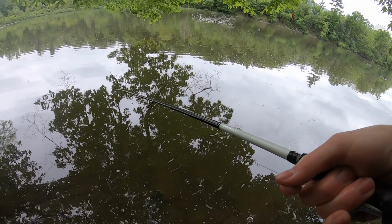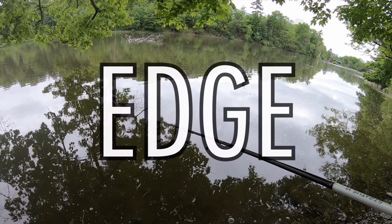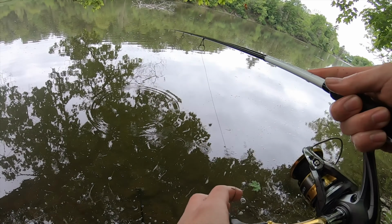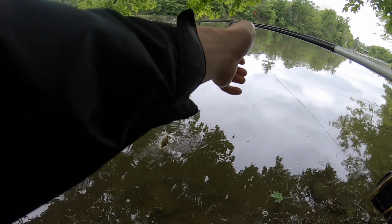Let's go and see what else we can catch, though. I mean, there might be a couple other ones here. Who knows? A lot of them, like, right at the edge, which is kind of cool. Oh, that was a big rock bass or something. Big bluegill. Yeah. Look at that.